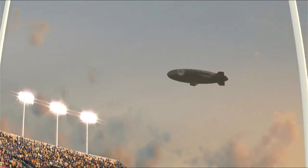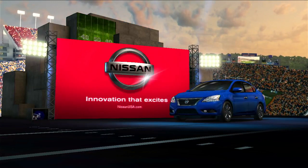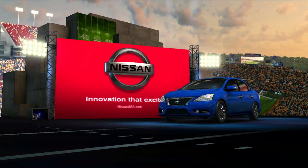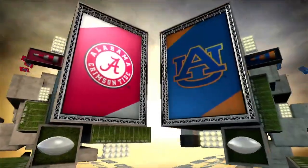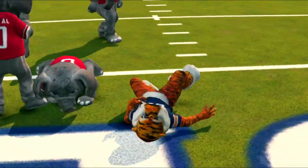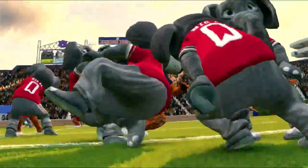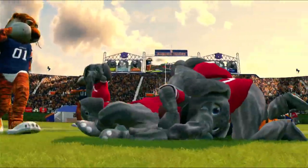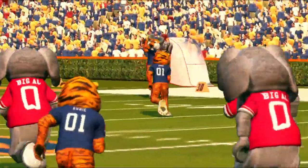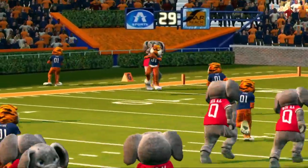Glad to have you with us in the studio for the EA Sports NCAA Football 14 halftime show presented by Nissan. Innovation that excites. Reese Davis and David Pollack here, completely locked in on that first half. A tight, hard-hitting, low-scoring affair. This is right in your wheelhouse, Pollack. This is exactly in your comfort zone.